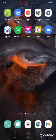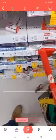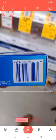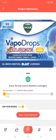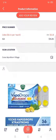You just go to the shipping application, and you scan, for example, the products. You will see all the information related to the scanned products, and you will see the price list on Coles and IGA and other markets.